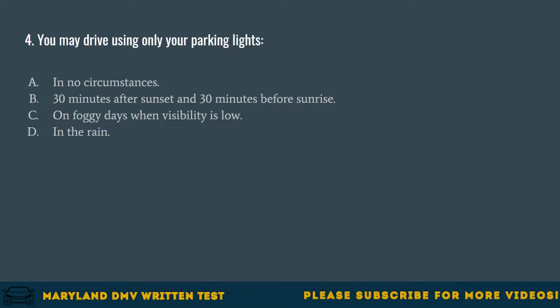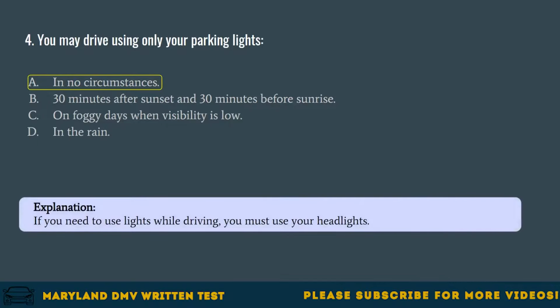Question 4. You may drive using only your parking lights. A. In no circumstances. B. 30 minutes after sunset and 30 minutes before sunrise. C. On foggy days when visibility is low. D. In the rain. The correct answer is A. In no circumstances. If you need to use lights while driving, you must use your headlights.